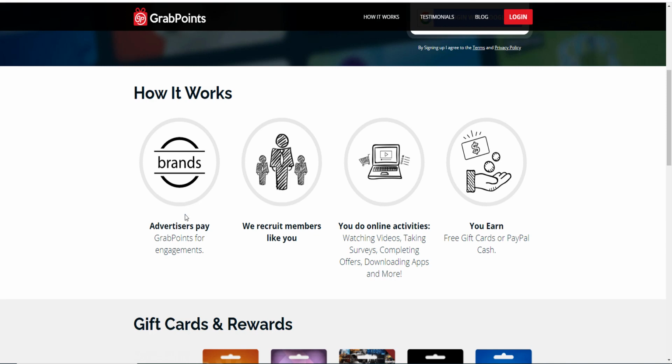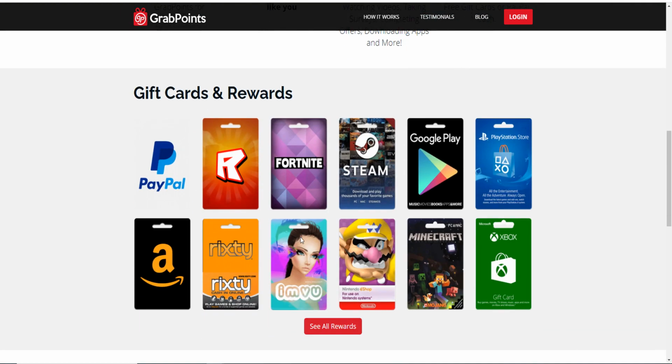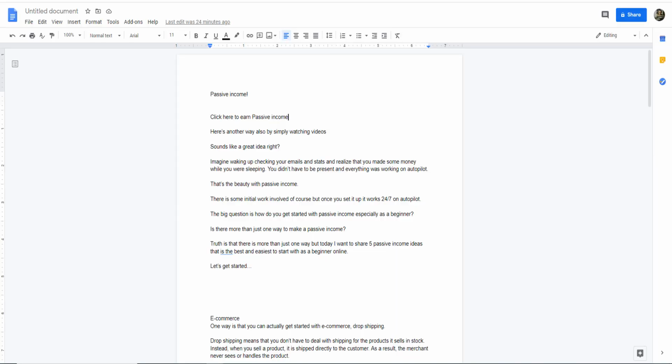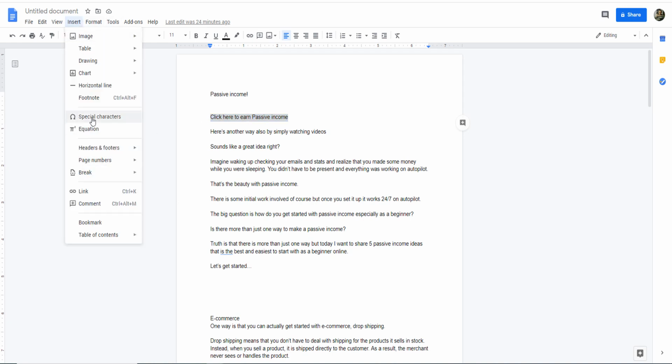For example, GrabPoints. Here's how you can make money for free by watching videos. We have TimeBucks, for example. And of course, you're also going to have that referral link from uploadship.com. So you're going to grab a link, and basically this is how it works. You can see here you insert a link, okay?